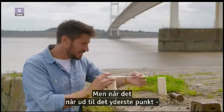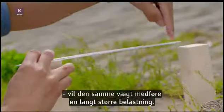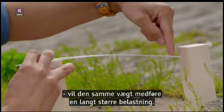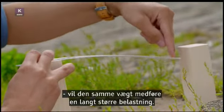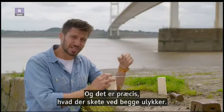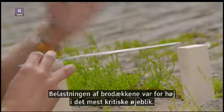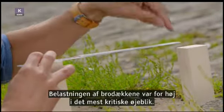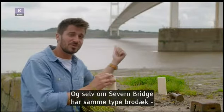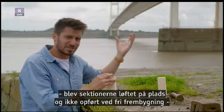And that's exactly what happened with both the bridge collapses. The cantilevered decks were put under excessive stress at their most critical moment. And although the Severn Bridge behind me also has a box girder deck, the sections were raised into position and not cantilevered out. So it was never submitted to those stresses. Although the Severn Bridge was declared free from the risk of catastrophic deck failure, there was a separate safety issue looming.